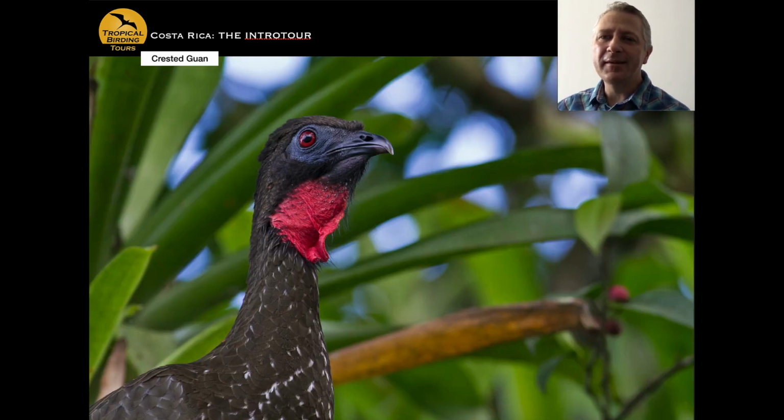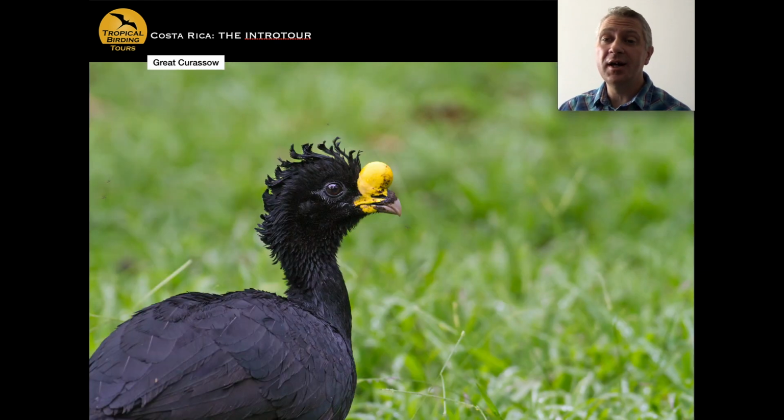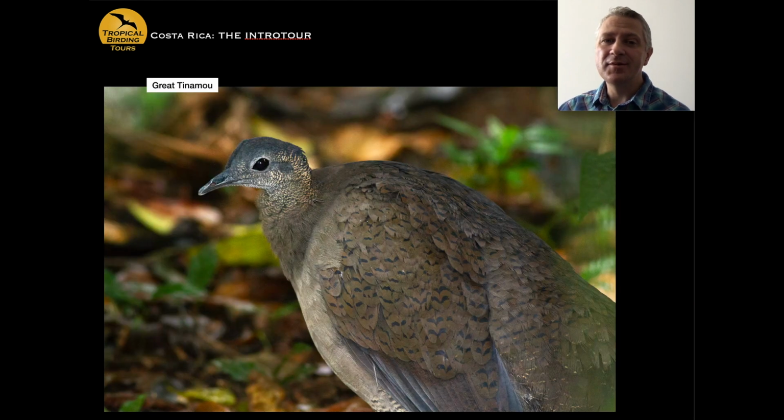And this is another thing to bring up about La Selva. Walking these trails, we often come across birds that are very shy in other countries, heavily persecuted for hunting because they're big game birds. Whereas in Costa Rica, and particularly in strictly protected areas like La Selva, you can often get real close-ups of these birds that could be shy and difficult to see in other areas, like this great curassow and this great tinamou, normally shy forest birds.